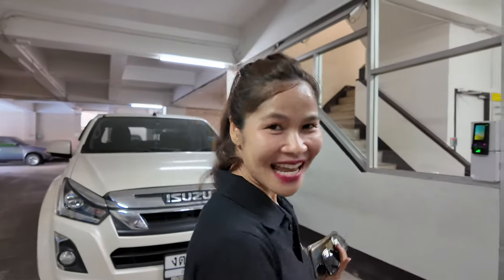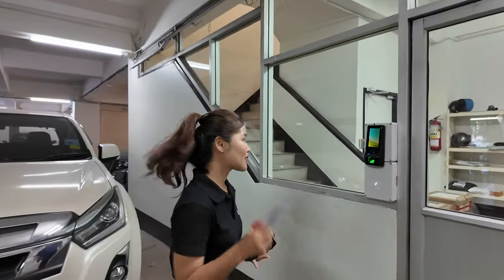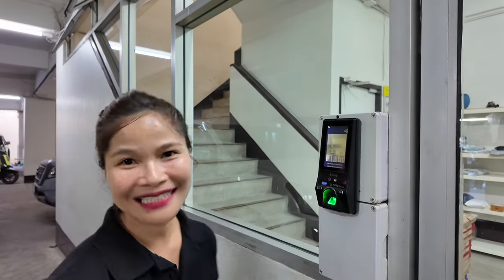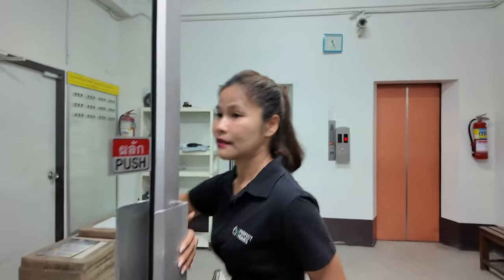All right, so now we're gonna access the building, but you will need a key card. Okay. There are 2 systems here. You can either use a key card or a thumb scan, but I only have a key card. So just have it here, very easy. So the security is still good. At night time, I believe, is there a security guard on?